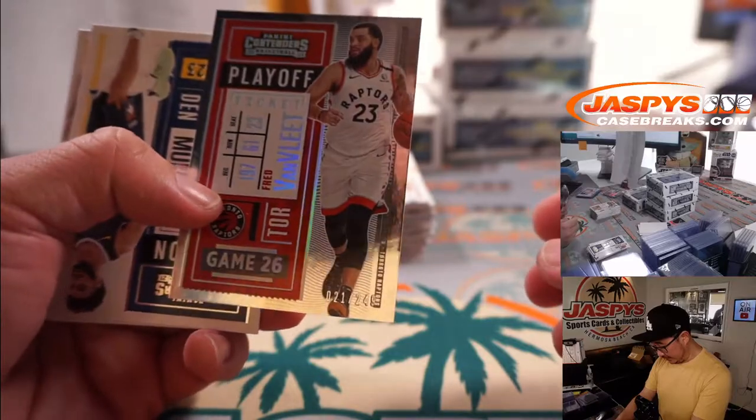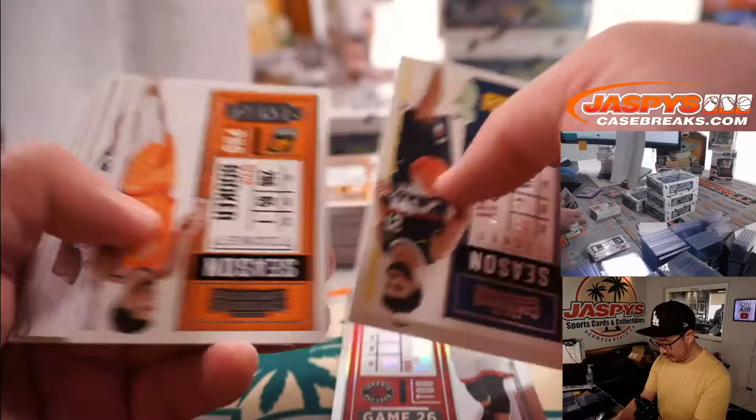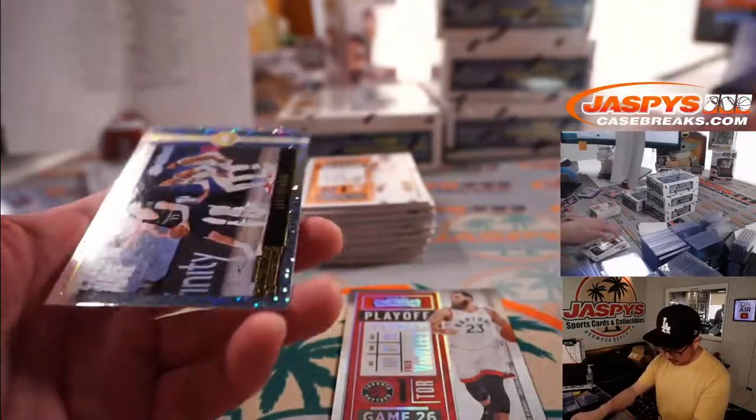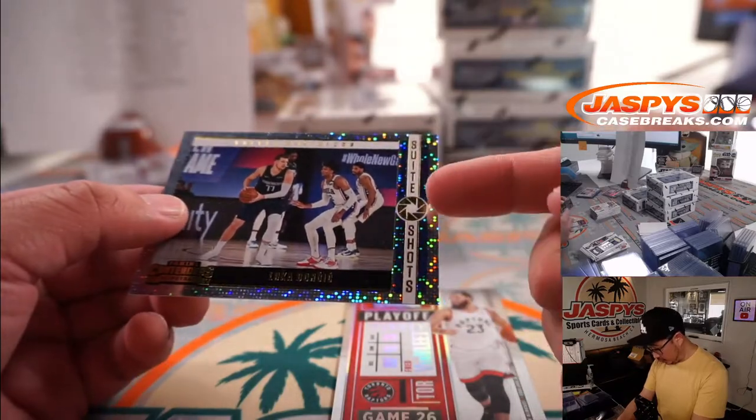Playoff ticket, Fred Van Vliet to 249. There's Luka Doncic right here. Sweet shots.